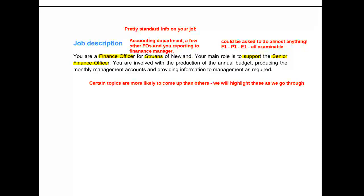Okay, so some of your specific duties include the production of the annual budget. So straight away we know that you're involved in the production of the annual budget. That doesn't mean you're just going to get questions on budgeting. You probably will get a question on budgeting in some form or another. That's a likely area that comes up quite often. But this is just specifics of your job role, and so you would have been involved in the production of the annual budget, and maybe something will come up to do with the budget. But straight away we know that going into this exam, there's an area of P1 that we know you're going to have to be well versed in order to do well in that exam.